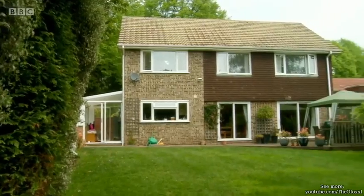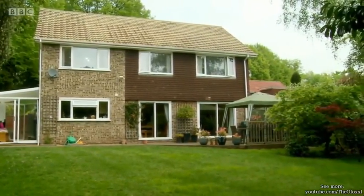All that matters now is to firm up the finances. Our maximum budget for the perfect house is £425,000.